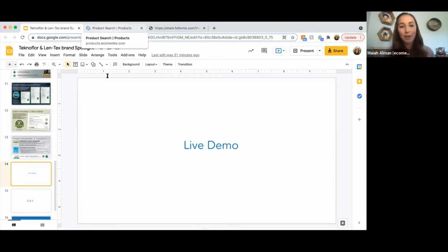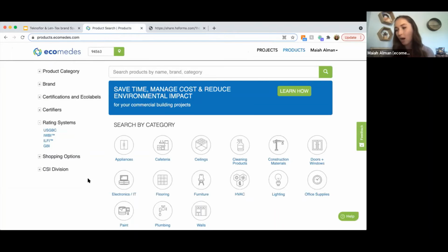So with that, I'm going to go ahead and hop into products.ecomedes.com. This is kind of our home base where we house all of our information. Just to give a little bit of background, Ecomedes, we get our data from a lot of different sources. So those sources include the certifying bodies themselves, right? So, UL Environment, SCS, for example, they send us information on all the products that have been certified with their organization. And we also work with manufacturers like Len-Tex and Teknoflor to organize their information and make sure that it all makes sense. So with that, I encourage everybody to go ahead and register for an account together.